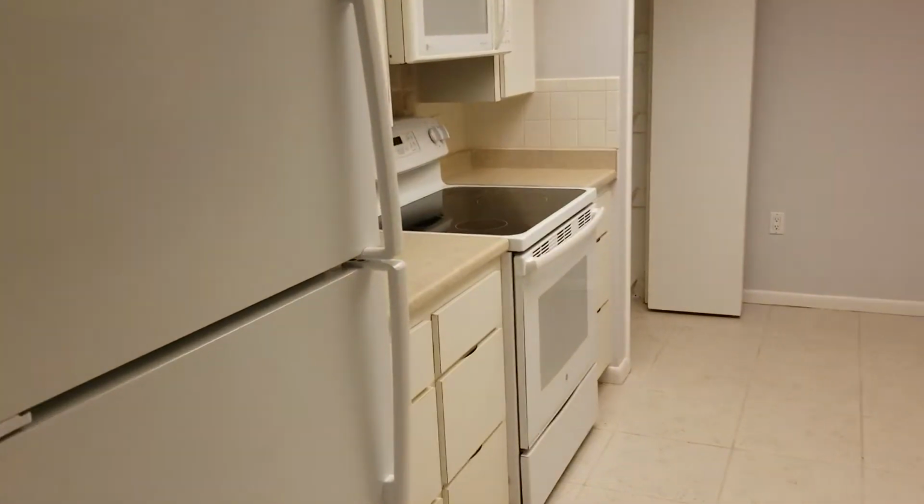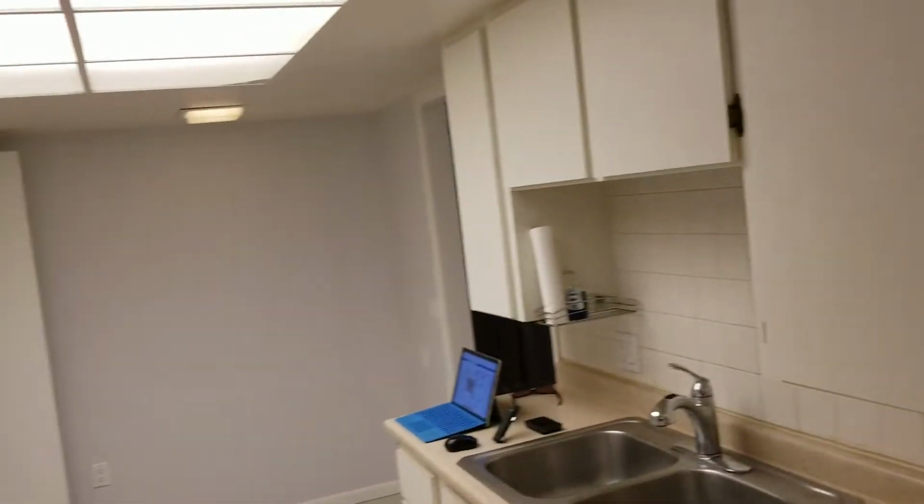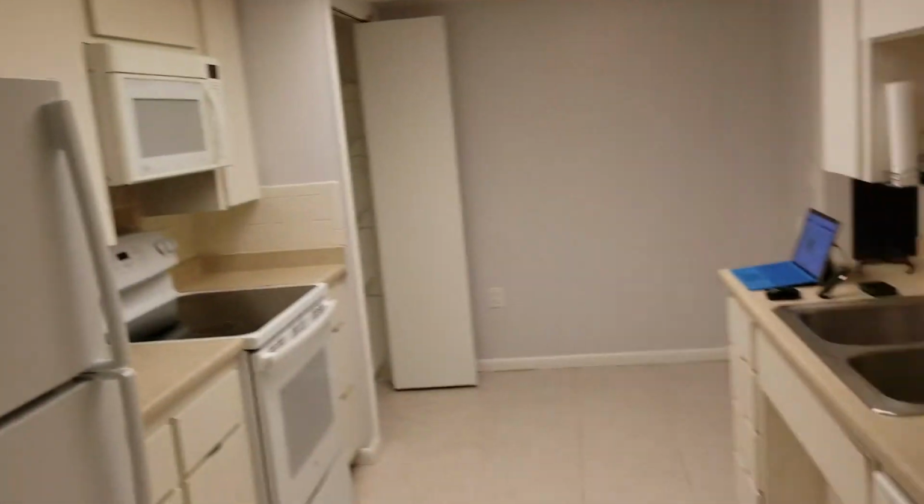And then here's a view of the kitchen. New paint, new carpet. This is in great condition. Again, it's listed at $185,000. The address is 2903 36th Avenue West, Bradenton, Florida, 34205.